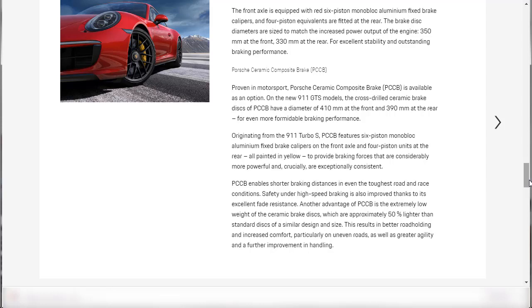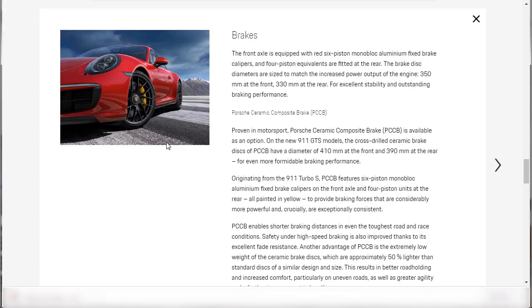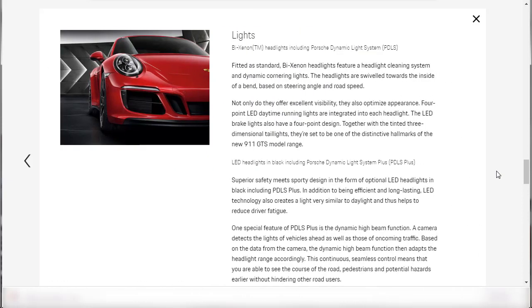Unless you're going to go out and track this $150,000 car, which most people don't even have the skill set to really do. Even if you go do it, you're not going to be doing it in such a way that you need to spend the money on the carbon ceramics. Unless you just want to get the carbon ceramic brakes to say that you have them because they look good. But the steel calipers have been proven time and time again to be more than adequate on the street.